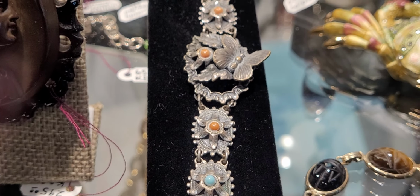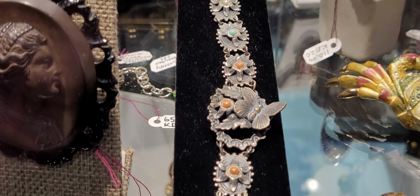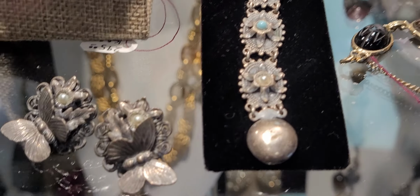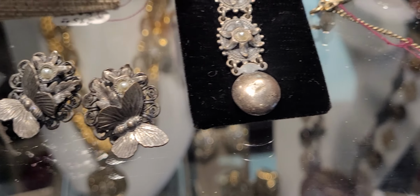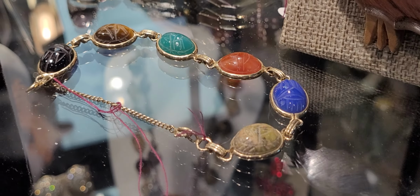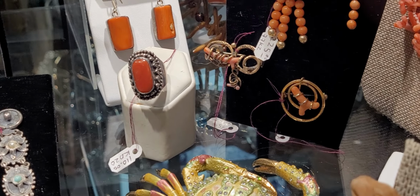That beautiful butterfly bracelet, sterling silver, I believe. It's a bracelet and earring set. Look at those. Love my scarabs. Love some amber too. There's some red coral.